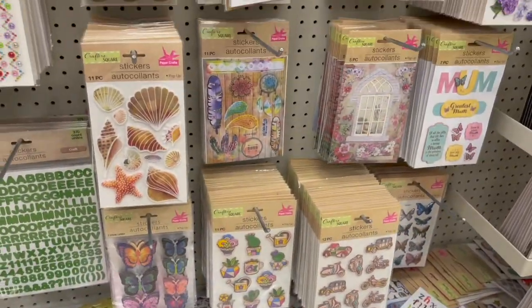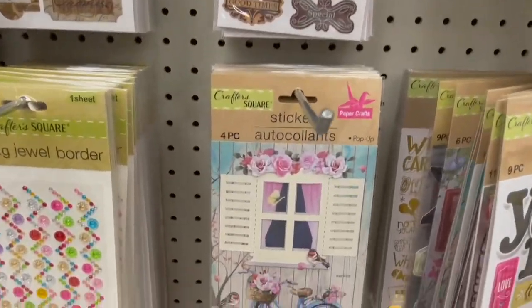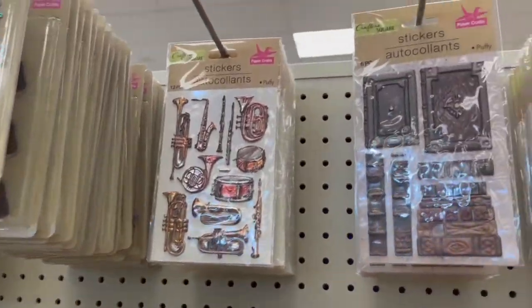I love adding stickers to my different journals, Book of Shadows, and I'm also an avid planner. So if this is you, the Dollar Tree is a really good place to find really pretty stickers that are really good quality for a good price as well.